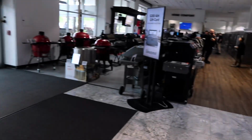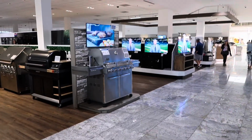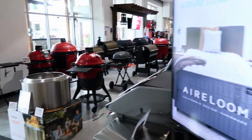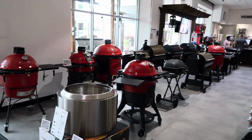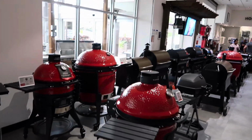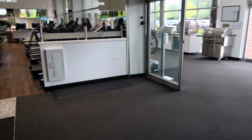It's amazing everything that is in this store. Very cool place. And for a Saturday, not a lot of people. Now it is early. The first time that I came here, it's probably about right now, about 10:15, 10:30 in the morning, showing up here. This is probably when it starts to get busy.